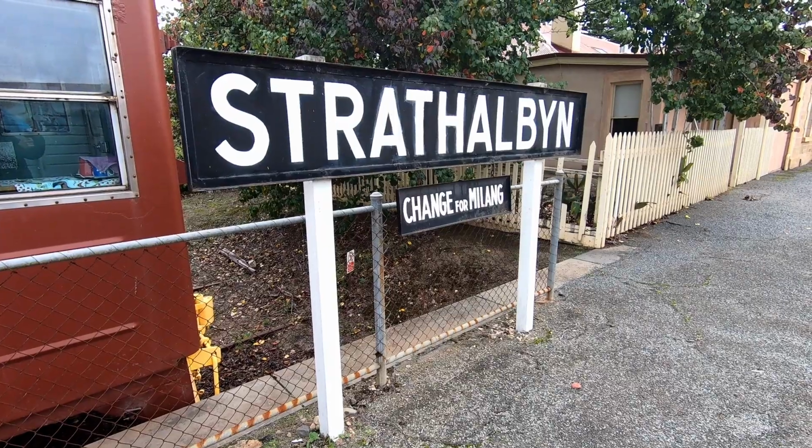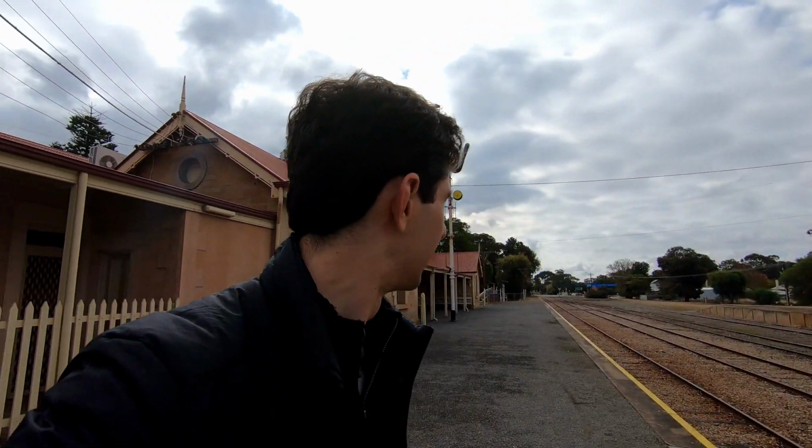Strathalbyn Station, which back in its day was a junction to the line with Milang. Sorry, reading the sign over there. There was a branch line that ran up to Milang, and then this was the main line down to Victor Harbor. This closed in 1984. I think that's when the last train ran through here.